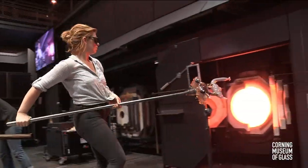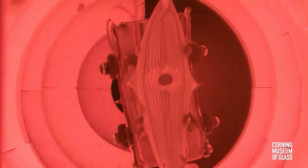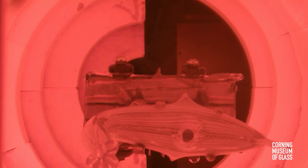How was Tom able to suspend the bubbles in the car? Like the little teeny bubbles that you see? This is a funny story, actually. I watched this earlier. Now, you can have bubbles added into glass purposely, or they can happen by accident.